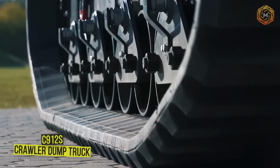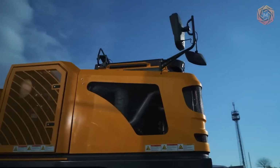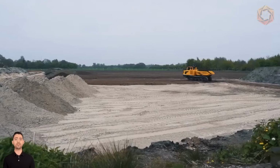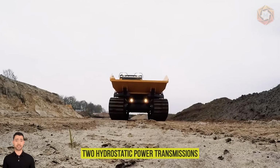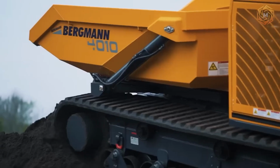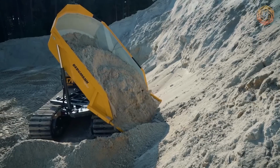The C912S crawler dump truck is up to the task even on rough terrain. This powerful machine convinces with its high transport performance, relatively low emissions, economical consumption, and maximum safety. 2 hydrostatic power transmissions with constant full power, optimum weight distribution under any load, and a hydraulic parking brake for guaranteed safe holding even on extreme gradients enable the dump truck to work on almost any terrain.